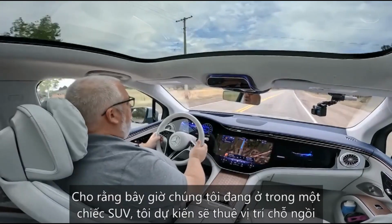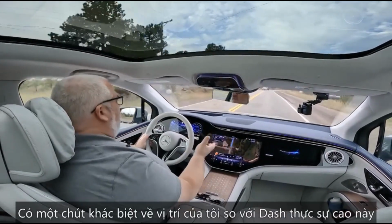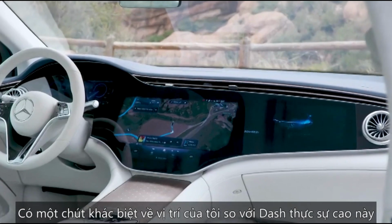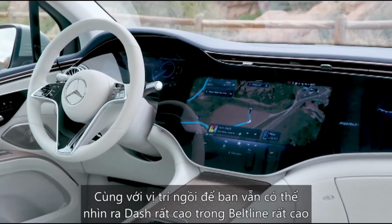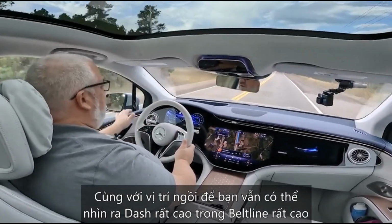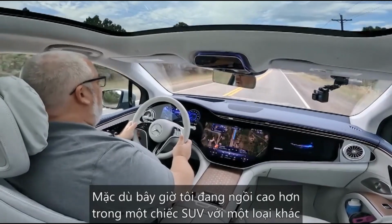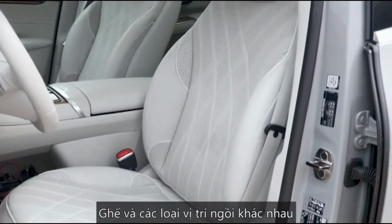Given that we're in an SUV now, I expected the higher seating position to be a little bit different in terms of my position relative to this really tall dash, and it's not. They brought the dash up along with the seating position. So you're still looking out over a very tall dash and a very tall belt line, even though I'm sitting up higher now in an SUV with a different kind of chair and different kind of seating position.